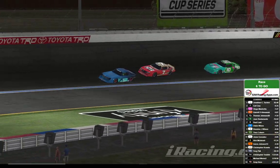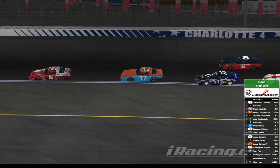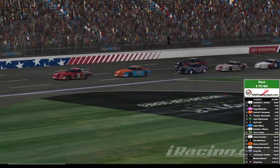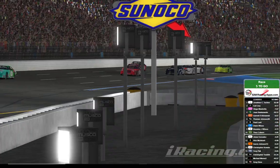Juan Bustamante preferring that high line as that second group tries to catch up with the leaders. Juan Bustamante now leading that group. Bustamante has moved back into the 4th spot. It's going to be Bustamante in 4th, D'Alessandro in 5th, then Thomas Johnson in 6th.